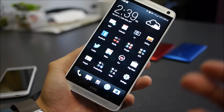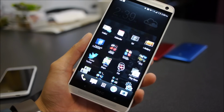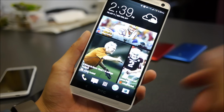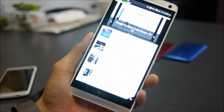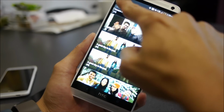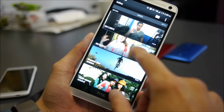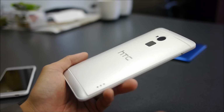As for the performance with this pre-production model, I can't really complain, because it's very snappy with the processor in tow. You could tell just navigating across the home screen, not a problem at all. If you're going to check out some websites, it's pretty quick with that. And some other basic operations, it's going to handle. For example, if we go to the gallery here, opening up different stuff, some photos, videos, some multimedia content, it's pretty fast.